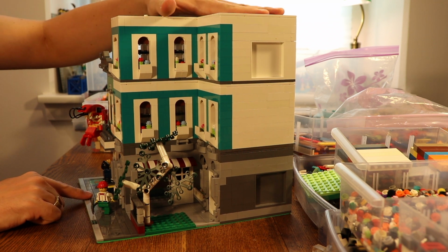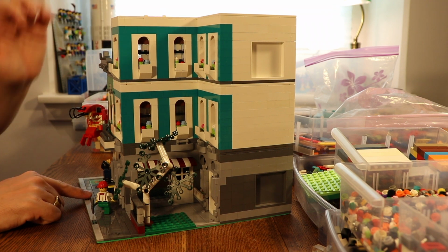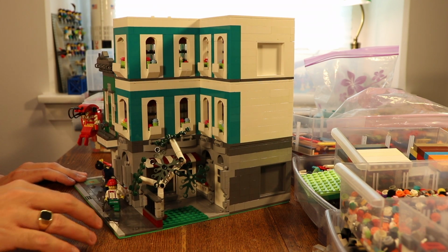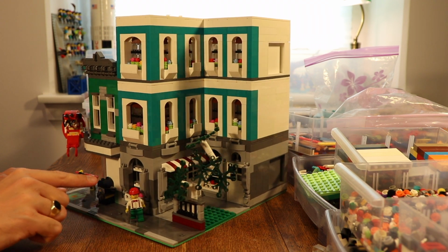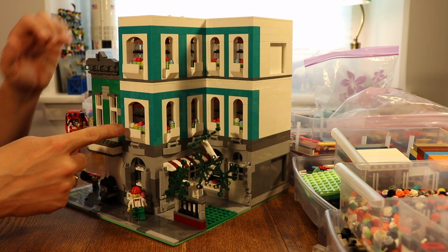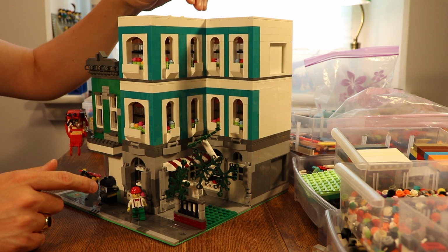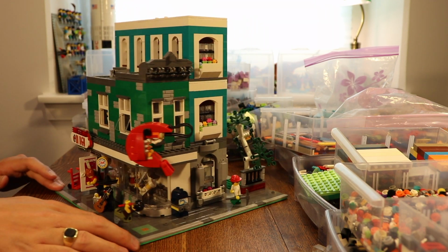I don't think I will have the time to create a roof today, but it does need one, that's for sure. I will, however, modify these small details down here, because I think these will look way better in black, because then they'll sort of match the colors that have been used up on the upper floors a bit better, which I think will look quite good. But all in all, I am very satisfied.